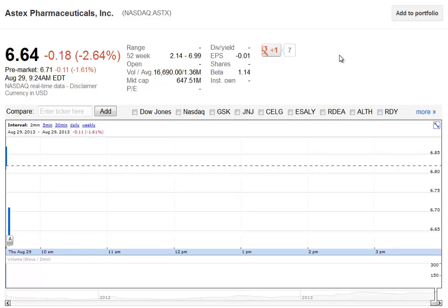There are traders who are getting out from previous highs and making some money. But we're going to wait for the stock to start rising on the candlestick 2-minute chart. Once it does, we're going to buy in, and we're going to make some money.